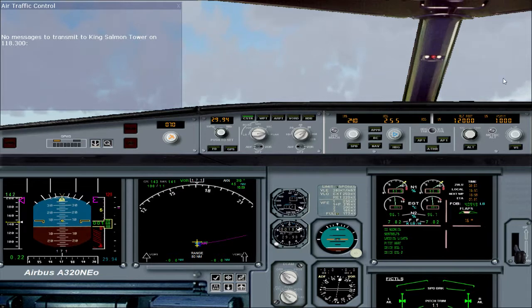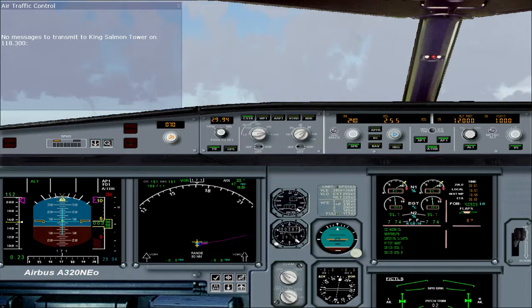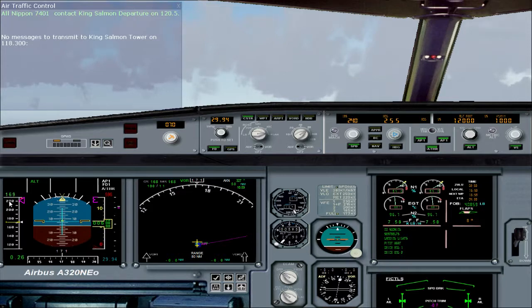We are airborne. Retracting the flaps and landing gear before we get into a stall situation. And you can see our airspeed over here is increasing.